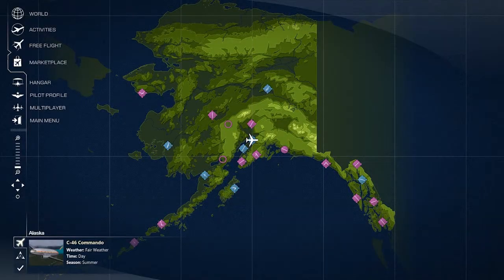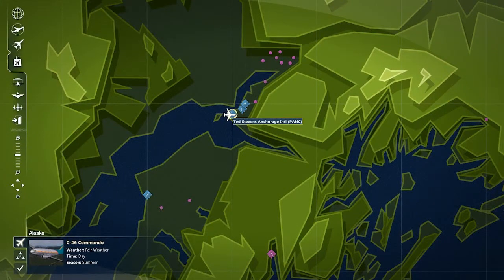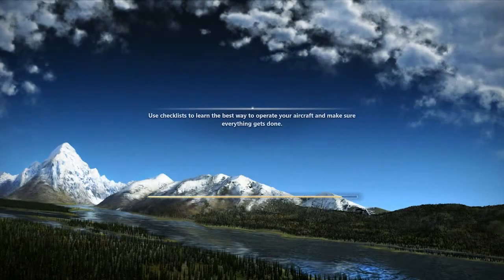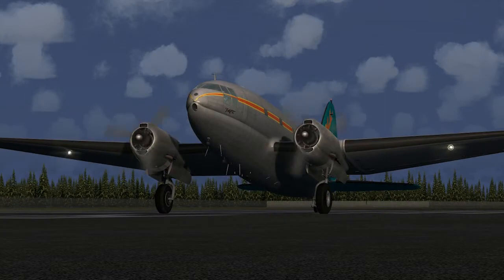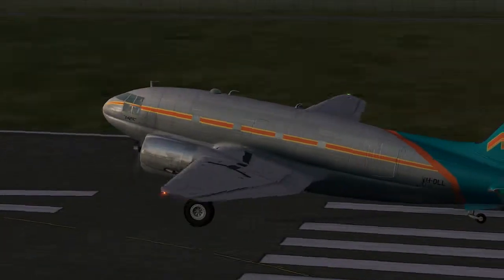So let's jump in and let's take off. We're going to use Alaska today. We'll use Ted Stevens Anchorage for this one. Let's go 7 right today. I think it's dawn as we're taking off. Alright, so here we are, starting up. And there it is, sitting on 7 right there.